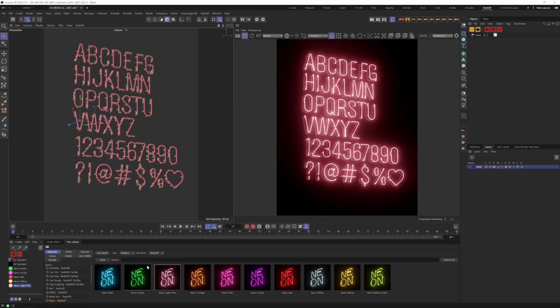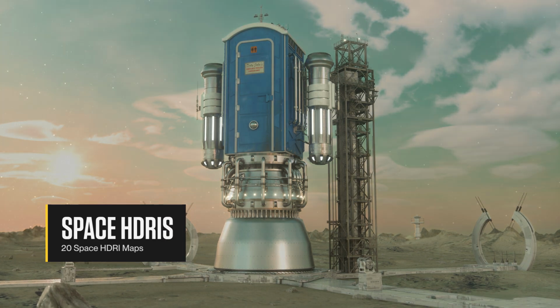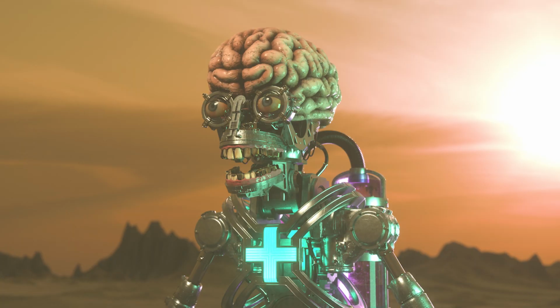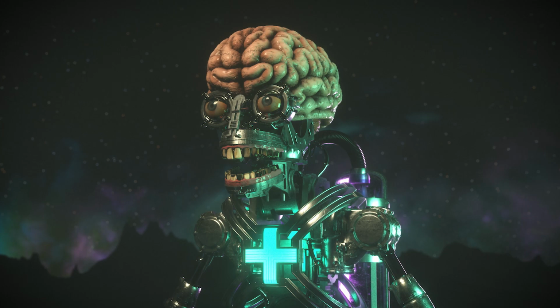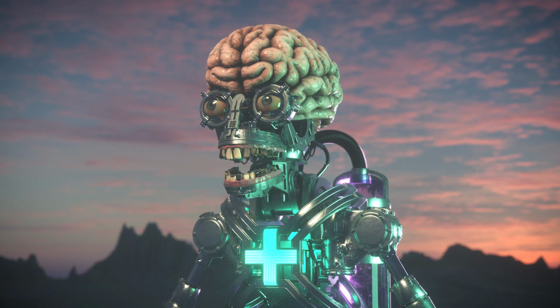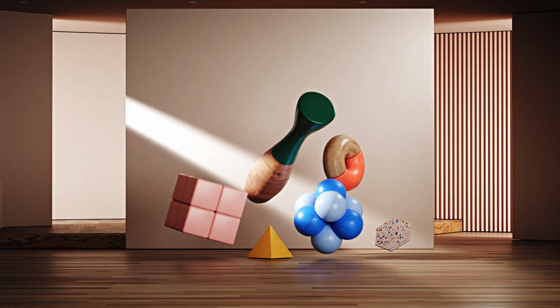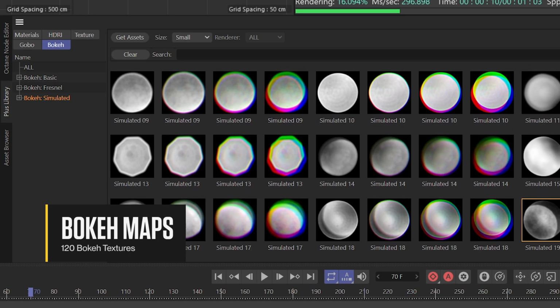Now, this year, we've also added a bunch of assets for adding beautiful creative lighting to your next 3D render, including Space HDRIs, a pack of 20 360-degree spherical maps created for cosmic renders and packed with a variety of alien skies, stars, nebula, and more. Light Gobos Volume 1, which includes 64 maps for adding moody shadows and visual depth to your renders. And Bokeh Maps, 120 textures that turn the bright spots of your out-of-focus renders into realistic, organic bokeh lighting that gives your imagery the feel of real-life professional photography.